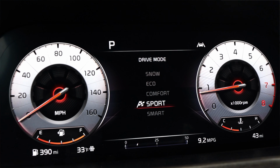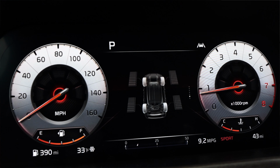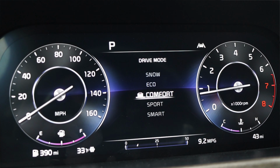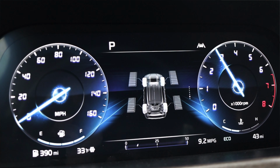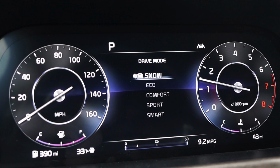Now I have white face gauges, easier to see the numbers. The red line is more pronounced. The needles are red. Fuel and coolant temperature are red. Then coming into comfort, we're back to our purple, sort of more relaxed color scheme. Eco, we get this nice digital clock looking face. There's like these lightning bolts. I feel like the needles are almost lightsabers. I love that. And then snow, everything goes back to being more reserved.